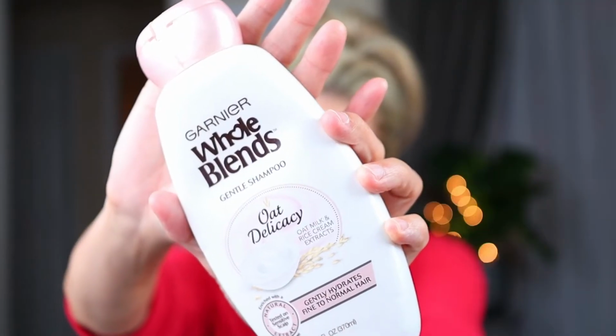And I actually bought this back when I put a demi dye in my hair earlier in the year, and I didn't want it to fade too fast. I thought this might be a good shampoo, and what happened was my hair didn't fade at all because I messed up my developer to dye ratio, and so instead of doing a 2-to-1, I did a 1-to-1, and it just dyed it way darker, and it made it to where it really didn't wash out. That's a whole other story, but yeah, it didn't fade it, needless to say, but it smells lovely.